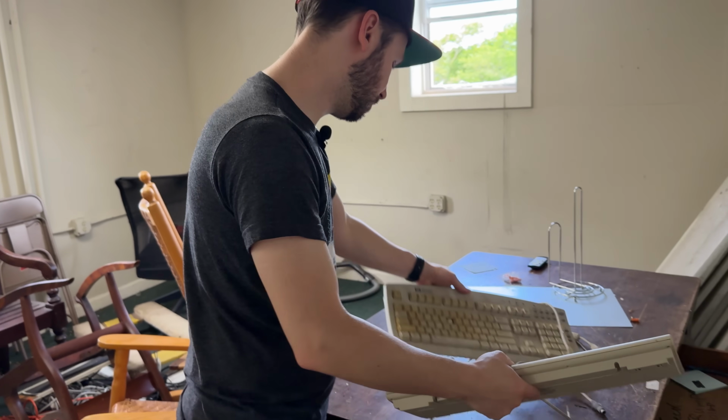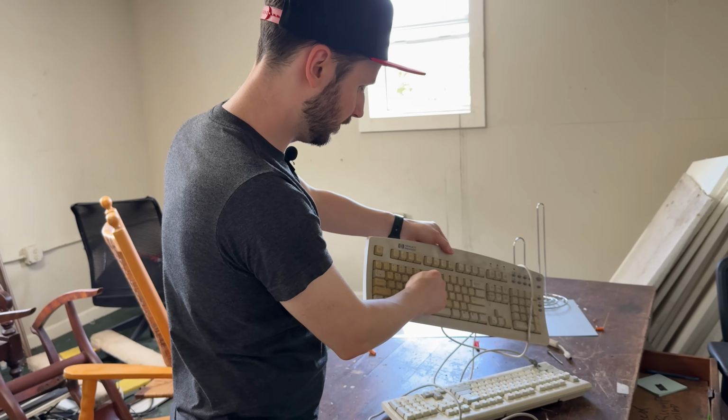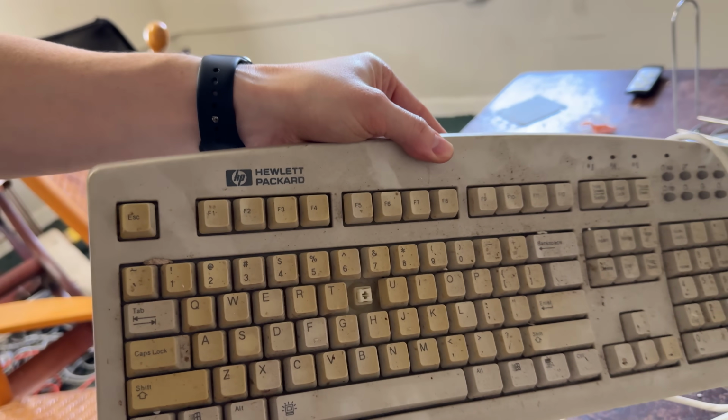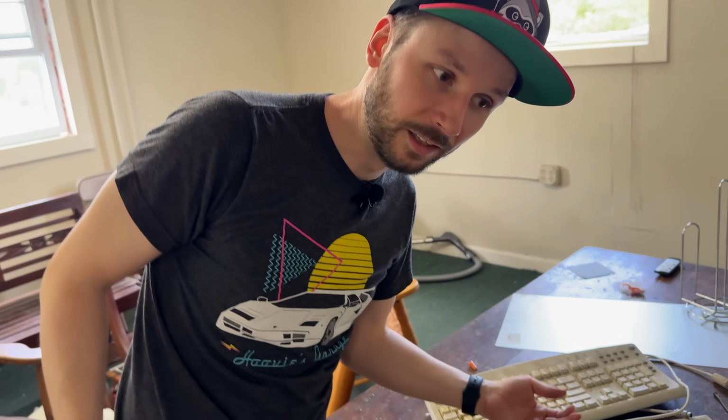And then we have this old HP keyboard. Missing a key. What key is that? That's the Y key. Why is it missing a key? Why was it in the ceiling? We don't know. It's okay. We still have our desk.